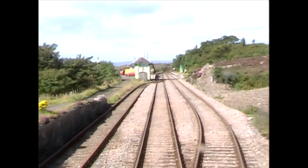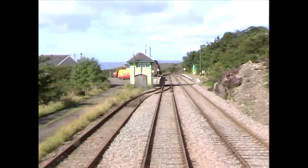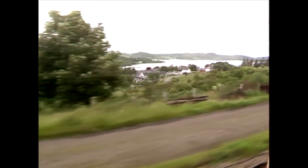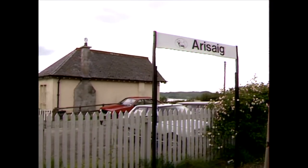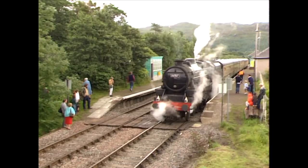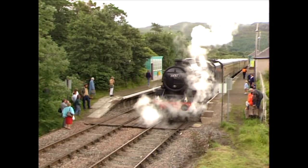The block signalling section from Glenfinnan ends at Arisaig, a total of 18 miles. From here, one can catch a ferry to the islands of Eigg, Muck and Rum. Arisaig is the last place where two trains can pass. From here to Mallaig, the line is run strictly on the one-engine-only basis.